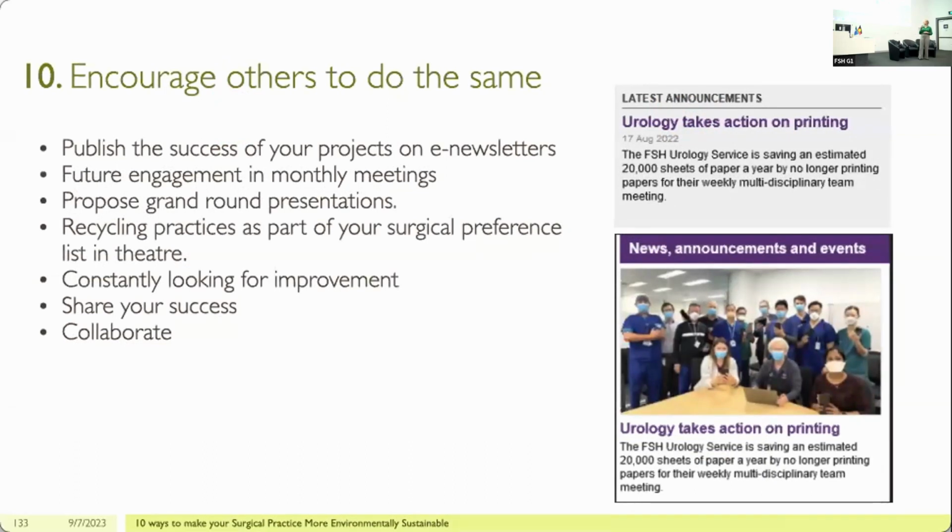cigarettes and reducing weight. Once you start doing things in your department, share your success with others, broadcast what you've done in e-newsletters, departmental meetings, collaborate your ideas, which might be easily transferable onto other departments. And you can see a rather pixelated photo of our department when we started not printing for our MDTs anymore, and constantly looking for improvement.